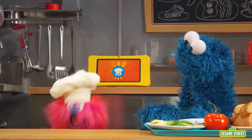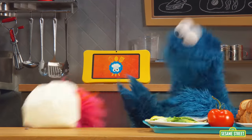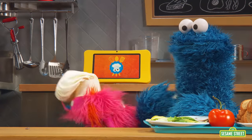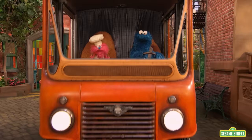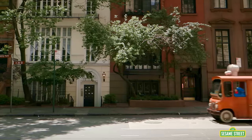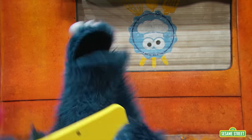Cookie, look, we need mustard for turkey sandwich. What are we gonna do now? How could we possibly get that? Well, I suppose we're gonna go to a mustard factory. Come on. Okay, that works. To the mustard factory! We're going to the mustard factory. Boy, oh boy, oh boy, oh boy.